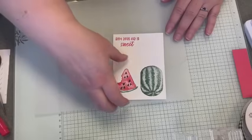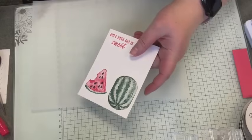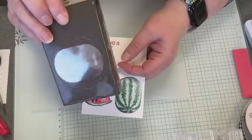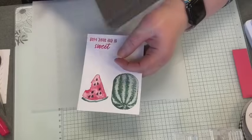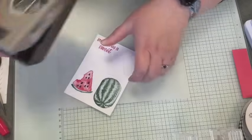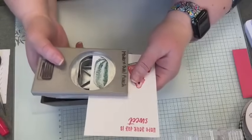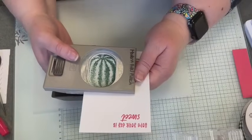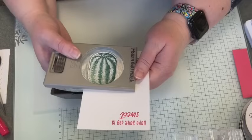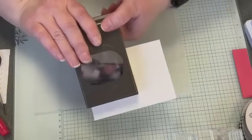So we will take that, and the first thing we're going to do is cut out the watermelon. What's really cool about the watermelon is it fits in the modern oval punch. It's not the same size because it does leave a white border that we like to have when we're punching stuff out. So it's the perfect size to fit in the modern oval punch.